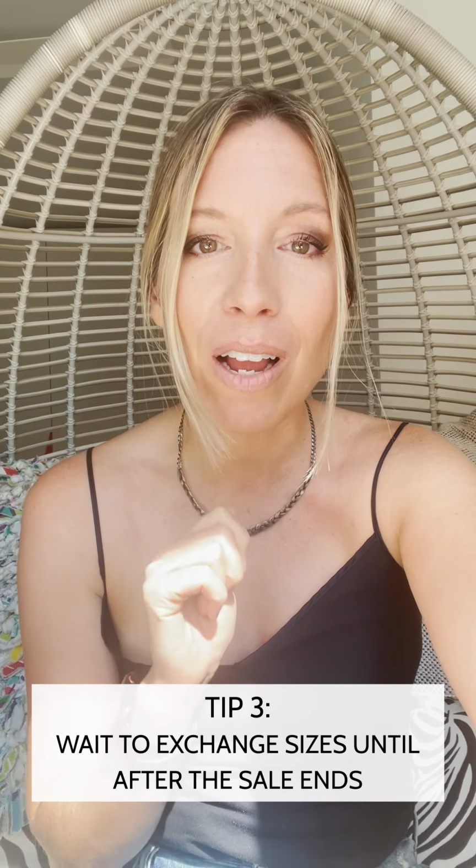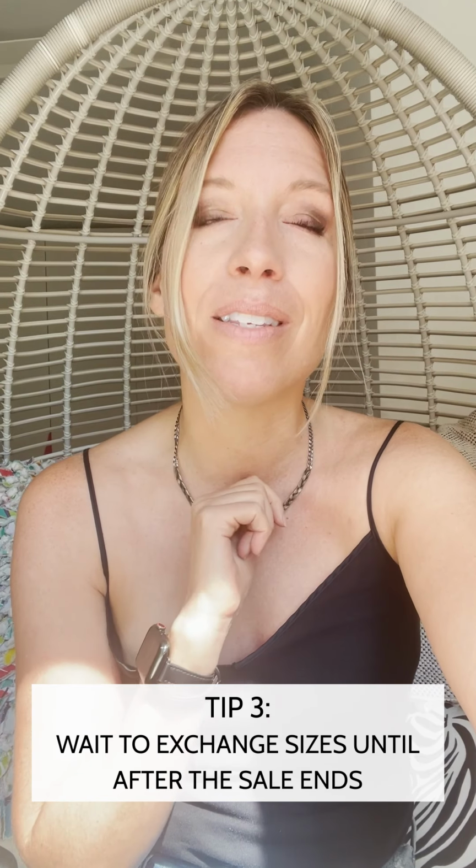So that's always good. Tip number 3 came from a reader, and I thought this was genius. If you have a product from the sale that doesn't quite fit and you want to exchange it for your correct size, but your correct size is sold out, hold on to the wrong size. Once the sale is over, a few weeks later, Nordstrom will restock everything at full price, and you can take that piece in and exchange it for the correct size without having to pay full price.